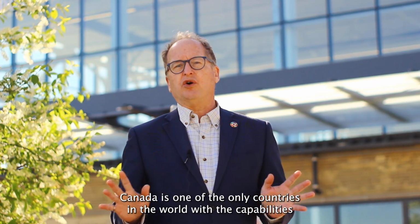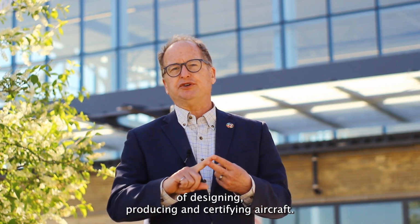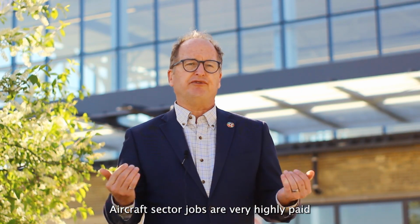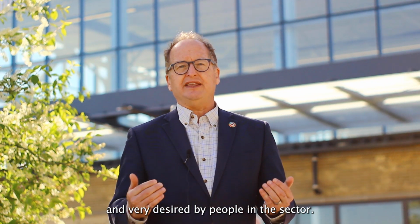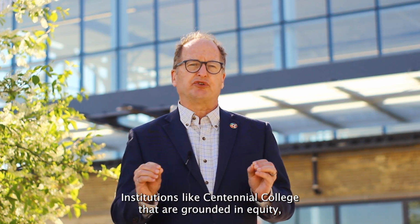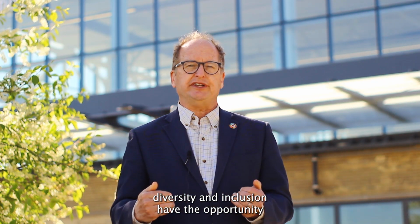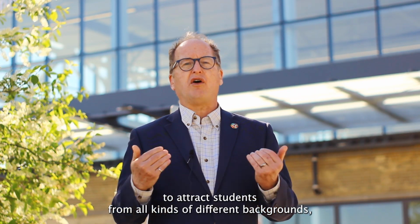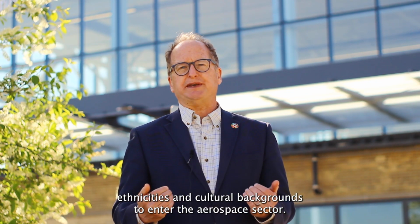Canada is one of the only countries in the world with the capabilities of designing, producing, and certifying aircraft. Aircraft sector jobs are very highly paid and very desired by people in the sector. Institutions like Centennial College that are grounded in equity, diversity, and inclusion have the opportunity to attract students from all kinds of different backgrounds, ethnicities, and cultural backgrounds to enter the aerospace sector.